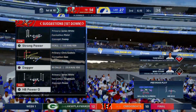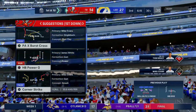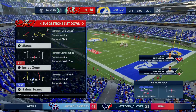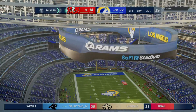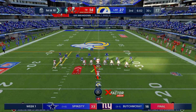Well, they still have time to get him established, but in my estimation, they've got to pick up the urgency here. They've got to get quickly in and out of the huddle and run off a bunch more plays. So 1st and 10 now from the 30.